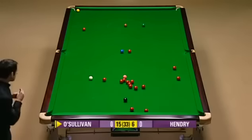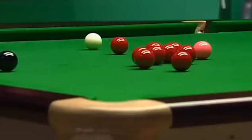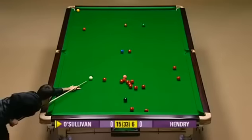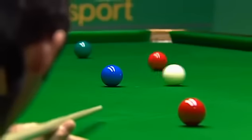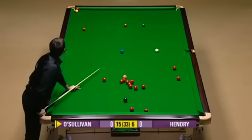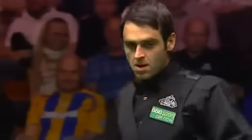Certainly the red to the right of the blue is in the open. The one closest to the cue ball, does it go in the right corner? Just about, but it's one of those, you'd like to be right behind it. I think the one to the right of the blue is the better option. Where's the red going? Surely not, surely not! One. Well, Stephen smiles. The last thing Ronnie needs at the moment is luck.